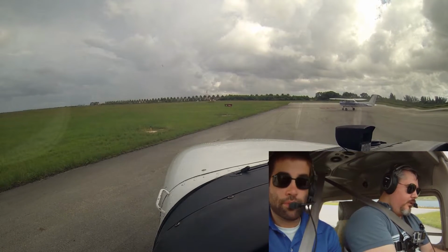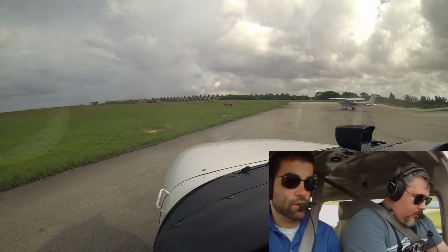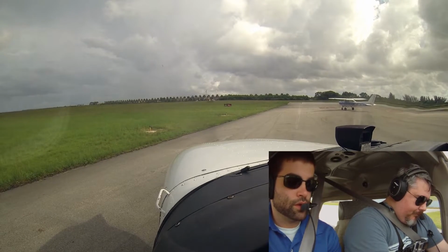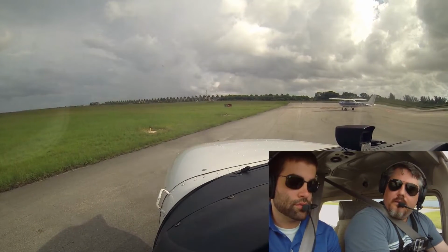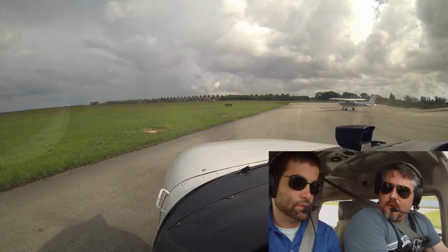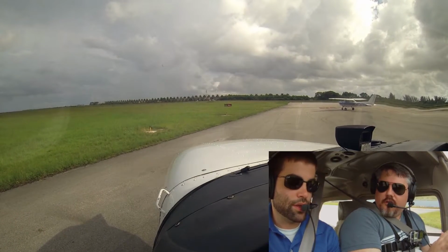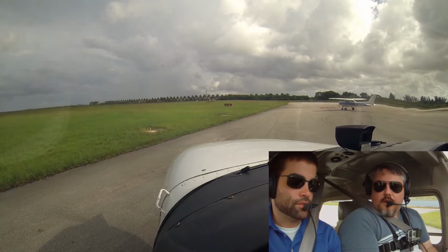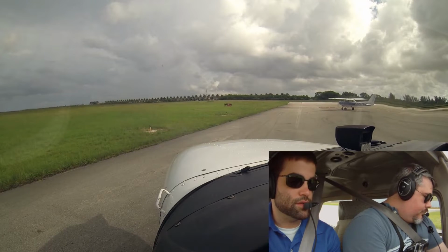Alright, check the magnetos. Left, about 50 drop, back on both. Going to right. When it's rough like that, what do we do? Go back to both now. But leave it, try it one more time to see if it fixes itself.